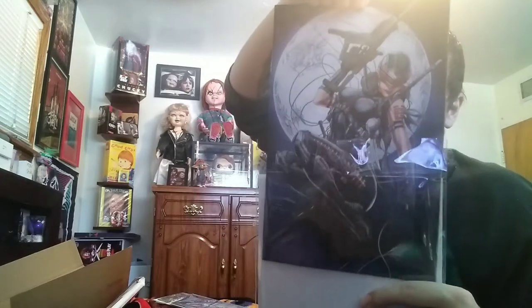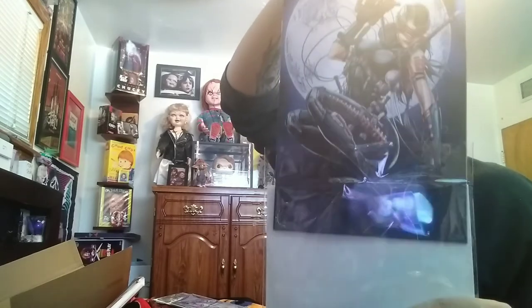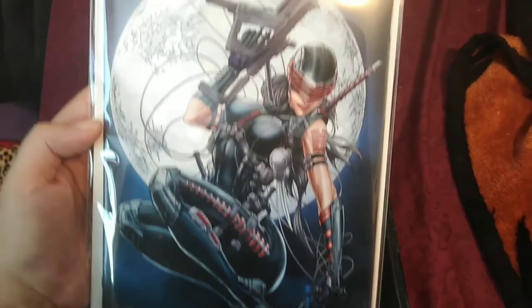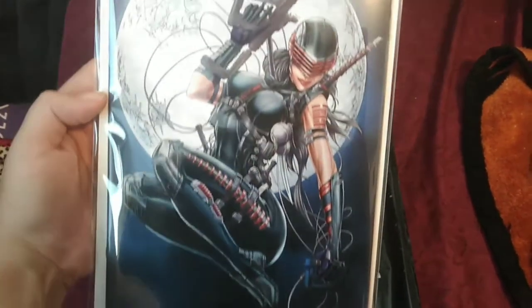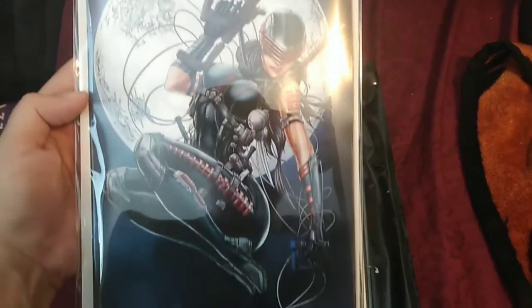This is G.I. Joe Snake Eyes Dead Game. It's issue one. So that's really sick. Here's the art for the first one. This one, I believe, is the G.I. Joe one. And then the last one in the pack.